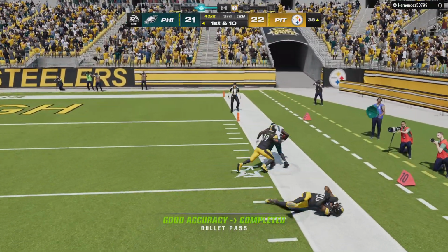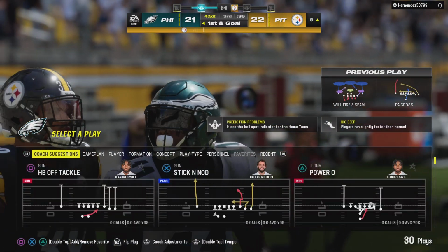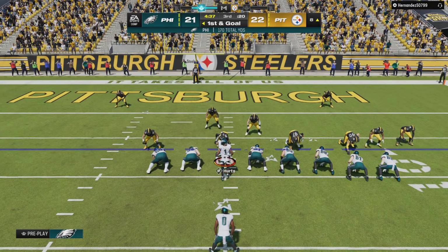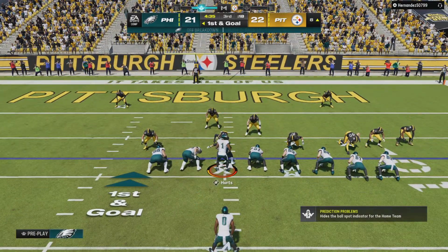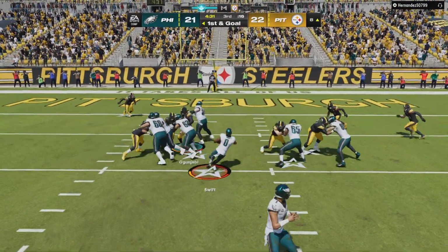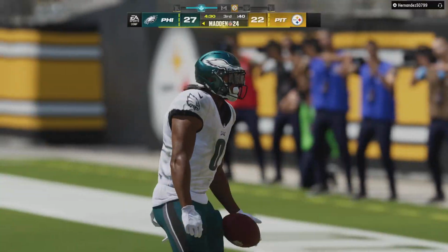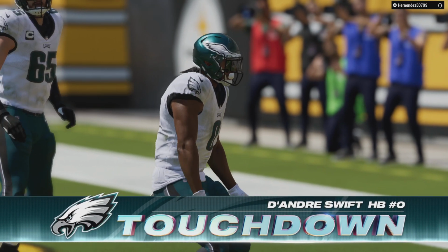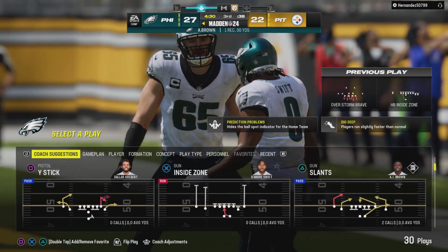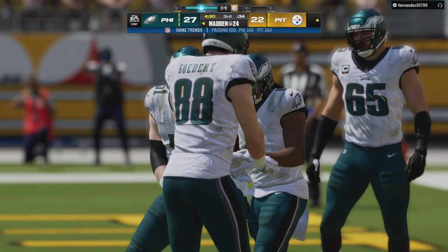Hurts throw complete here to his receiver Brown. And he will reach the 8-yard line before going out. Give him 30 yards there. The chain gang hustling to catch up. Here's first and goal from just inside the 10. Here's Swift. And he'll take it into the end zone for an Eagles touchdown. DeAndre Swift, an 8-yard touchdown run. And the Eagles have retaken a third-quarter lead.